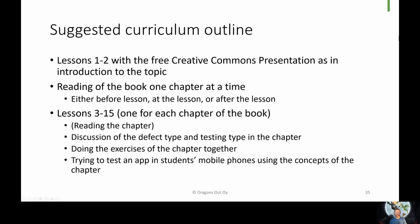As I've been discussing with teachers, this is my suggested curriculum outline. How would you use the book and the presentation? I suggest you always start with a Creative Commons presentation. It's called Dragon Lesson in software testing. You start with that. It takes 1 to 2 hours. That's a good introduction to software testing, and if you don't have books, that's a good introduction anyway.